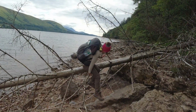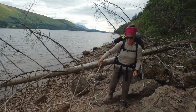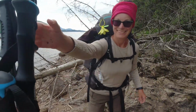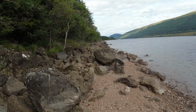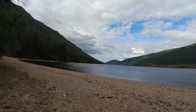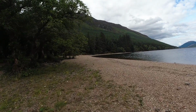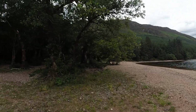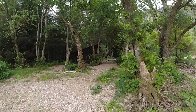Having to climb over trees on the beach now. There you go. Another scramble. Right, through the boulder field. Right, we've walked round to the next bay finally. How long does that take us? 45, 50 minutes? And we found stuff. Let's see what we found.